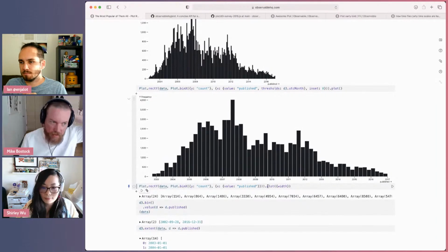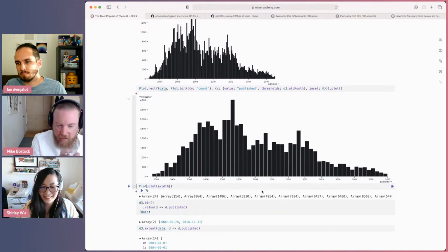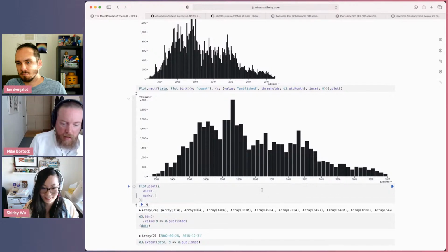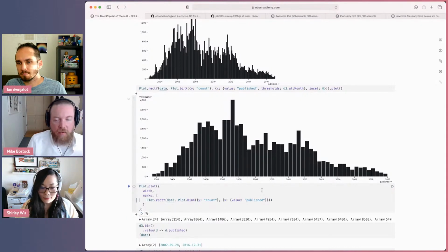So here I'm using the shorthand syntax for plot, which is maybe more confusing than it needs to be. So if I take out this rect, get back to our normal plot here, and I can pass in the marks. So it's exactly the same thing. It's just if you're making a plot and you just have one mark that you want to show, you can just call .plot on that mark as a shorthand.